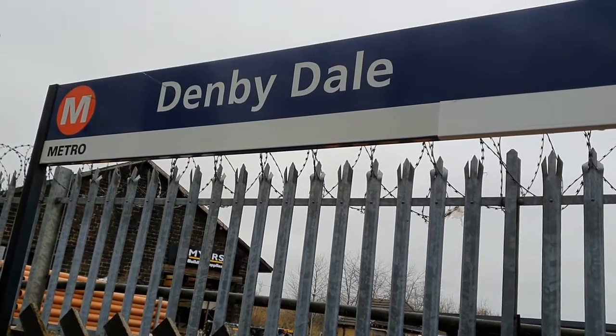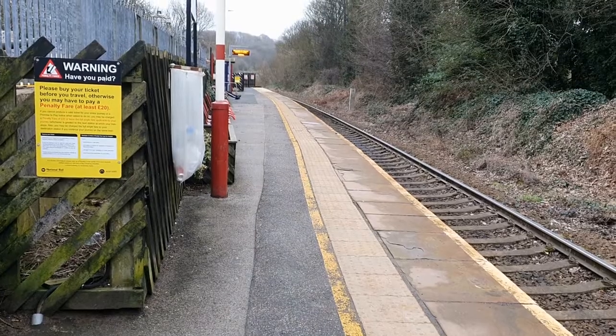So we've now arrived at our final station of the day. Yes, this is Denby Dale station. This is managed by Northern Trains, and it has the one platform. There are loads of one platform stations across this line, but this one has a lot to it. So anyway, we're going to explore the station, find out what facilities are involved, and then I'll show you a little bit of the history.